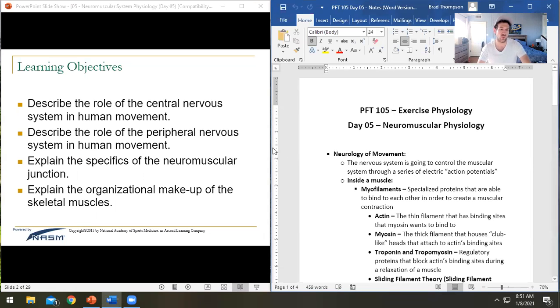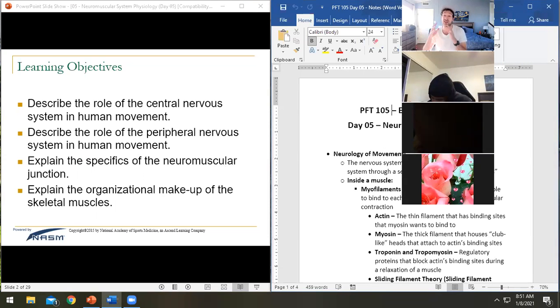And then we're going to describe the role of our peripheral nervous system and how it works. And then we are going to talk a lot about what's called the neuromuscular junction. And that is where basically your nervous system is meeting your muscular system. So there's a little gap where they are meeting up and being connected. We will talk a lot about that because there's a lot of really cool stuff that happens there.